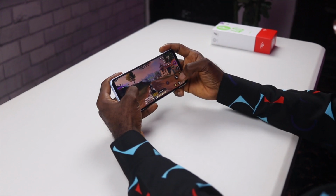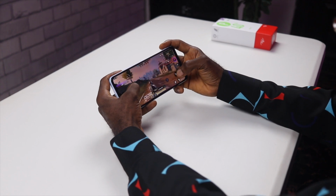I was able to play Call of Duty comfortably on this phone without issues. I didn't experience any lag or serious stutters. I was also expecting the phone to get really hot, but I was able to play Call of Duty for about 30 minutes without the phone getting hot.